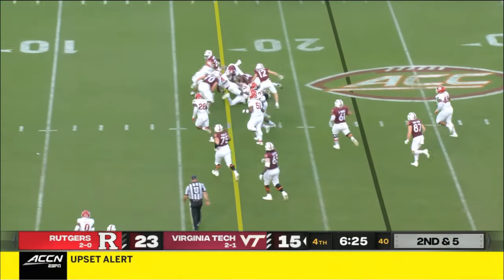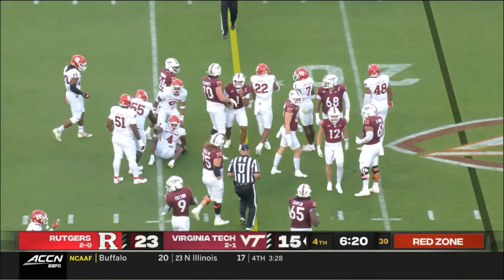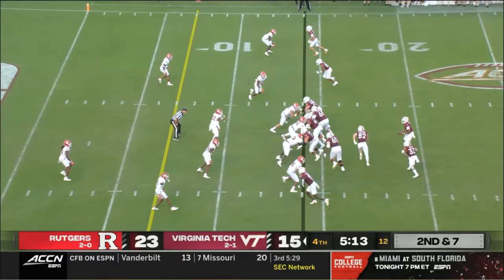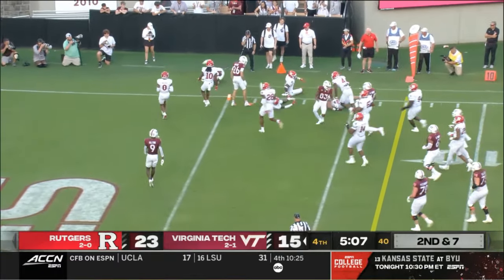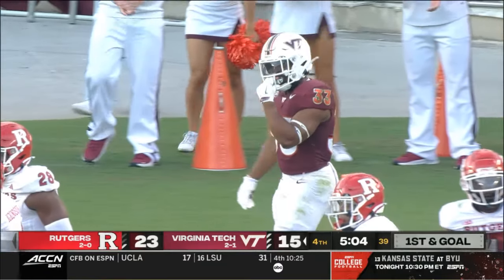It's all Drones. Goes to the marker. Right at it. Split out wide to the top of your screen. 7th play of this drive. Tootin bounces it outside. Inside the 10. All the way down to the 1-yard line. 1st and goal for Virginia Tech.